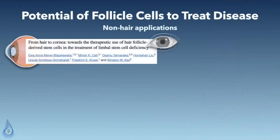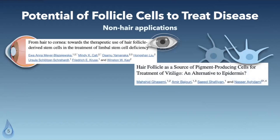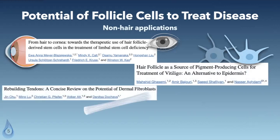So in addition to what we're looking at for hair stimulation and regrowth, people are looking at hair follicle-derived cells to treat lots of different diseases. So, for example, treating loss of eyesight, repigmenting the skin or hair using melanocytes derived from hair follicles. Also looking at cell injections to treat damaged tendons.